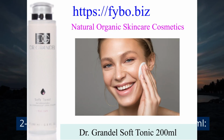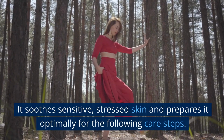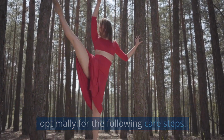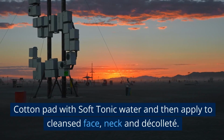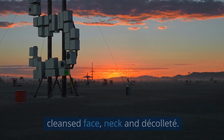2. Dr. Grendel Cleansing Soft Tonic Toner, 200 milliliters. A soothing tonic without alcohol. It soothes sensitive, stressed skin and prepares it optimally for the following care steps. Application: in the morning and evening. Put soft tonic water on a cotton pad and then apply to cleansed face, neck and décolleté.